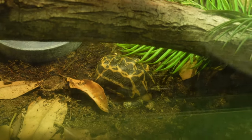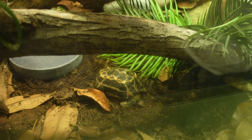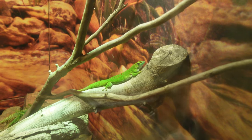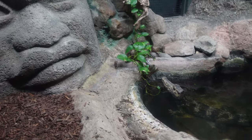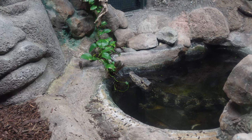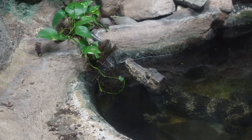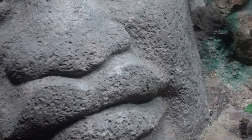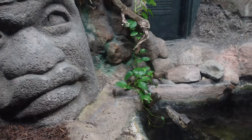Got a spider tortoise. And then another one, the Madagascar giant day geckos. Oh yeah, look at him. The greens are so vibrant. A smooth fronted caiman. Okay, him, he's just sticking his head out. His cage is beautiful. Yeah, I know. A big statue here on the side. Isn't that cool? Ooh. Very nice.